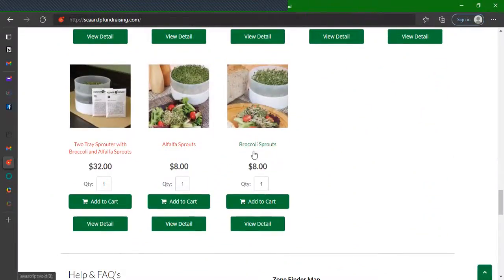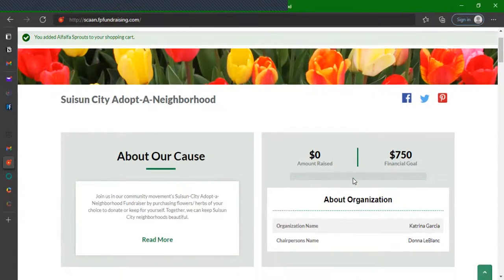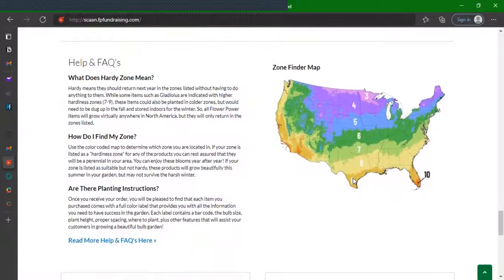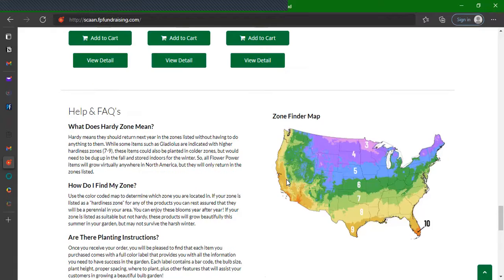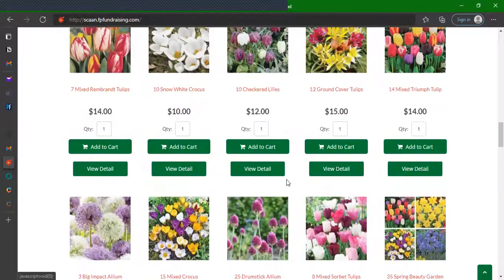Remember, the perks for me is that I want the herbs and the sprouts. You can get details on each of these, especially if you're interested in the flowers. And the nice thing too is they have a map at the bottom here that gives you an idea of the best places and best timing for planting. You do not have to sit and try to figure out, is this the time to plant it? Because they only sell the ones that are good for planting now.